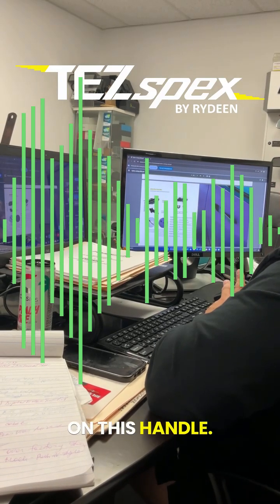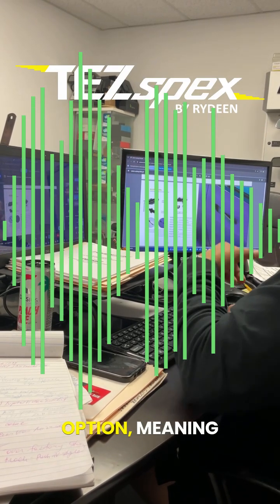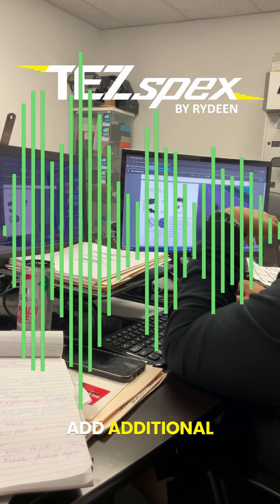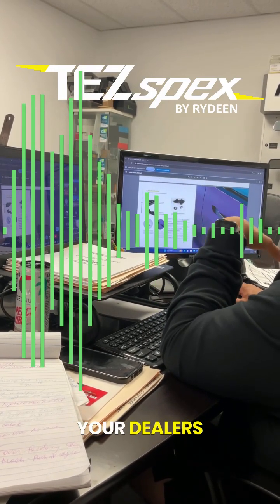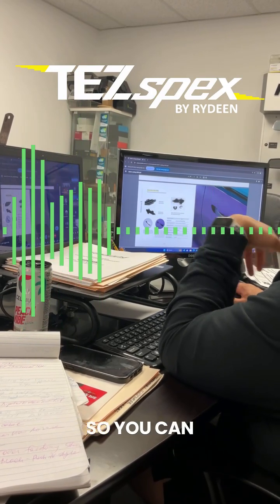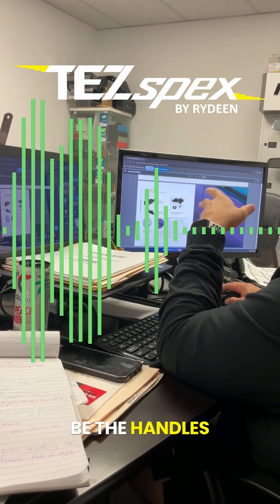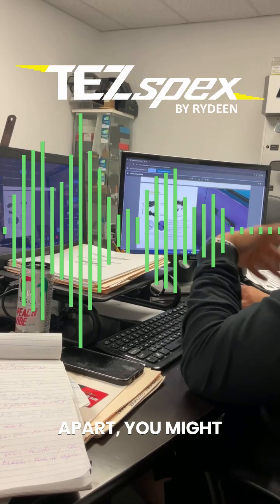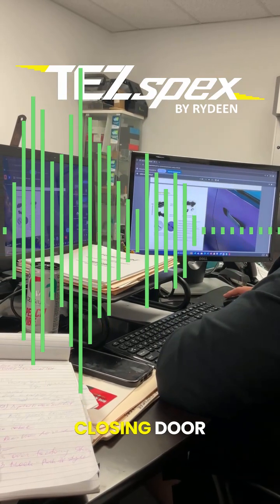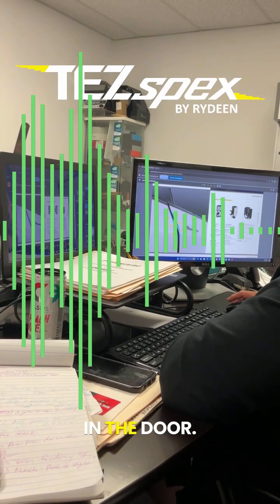Different things on this handle, these handles, I always mention is that there's another option, right? So another option meaning if you want to add an additional accessory to this, like the soft closing door locks, it's good to have your dealers pitch this at the same time. So you can do maybe package 1 is just the handles. Package 2 would be the handles and the soft closing door locks. Once they have all this stuff apart, you might as well just do the soft closing door locks, which are right here. These little motors that go in the door.